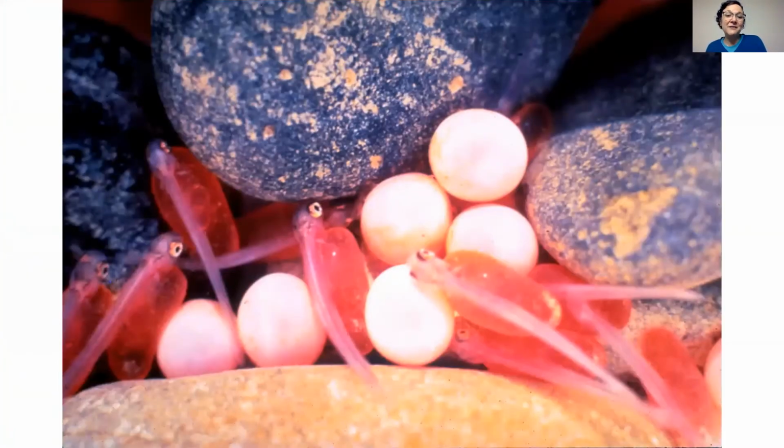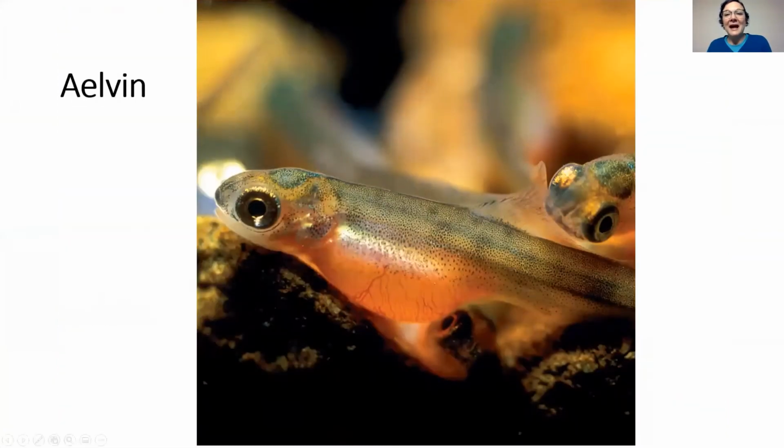This is a view inside of the redd. We have some eggs that maybe didn't get fertilized, and we have some newborn salmon, really weird looking creatures. They have this large jelly bean attached to them. That's the remains of the yolk sac of the egg. It also contains their first meal, so they'll slowly digest the material in that sac. And while they still have it visible, they are considered alevin.